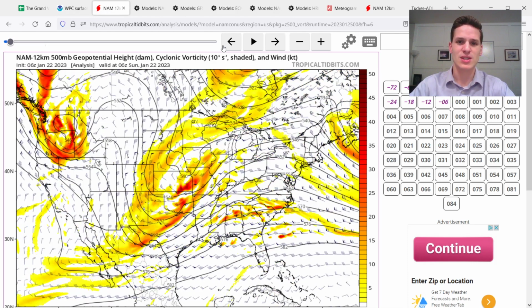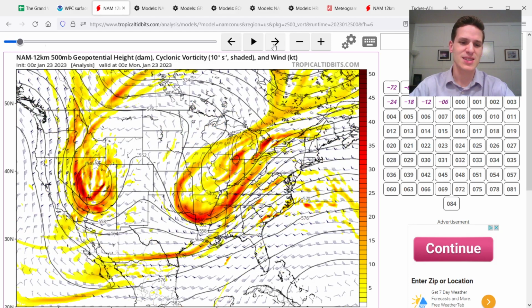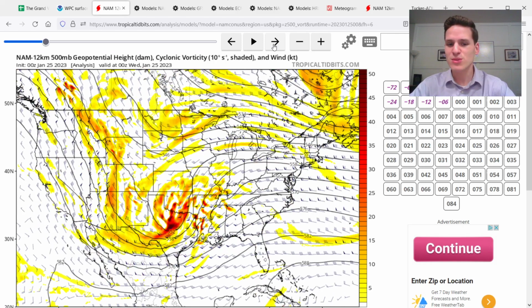If we go back and look, this is 72 hours ago now. Our system was starting out there in the Pacific Northwest in the U.S. right there, and you can kind of see it dives down, begins to get itself together. Still a positively tilted trough though over Arizona, New Mexico. As we made it to around the present moment, we can see it beginning to become negatively tilted as it matures as a system, pulling a lot of moisture out of the Gulf.